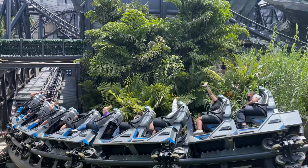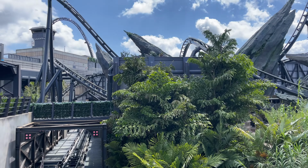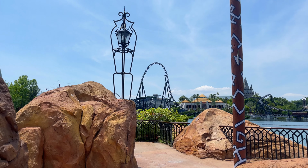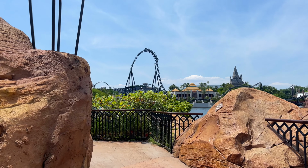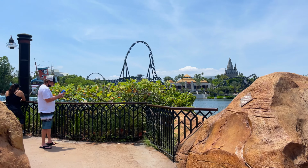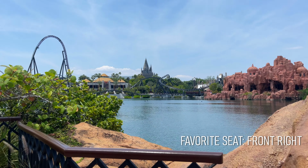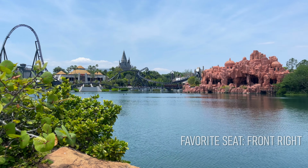The Jurassic World Velocicoaster has two distinct halves that both differ tremendously but shine in their own unique ways. The front half of the ride is definitely better in the front, and the back half of the ride is likely better in the back. Personally, I still really can't figure out my favorite seat. If I were right there in the station and could jump on, I think I would choose the front right. So that's what I'm gonna have to go with. But truly, the front and the back are so different, you'll have to try them both out.